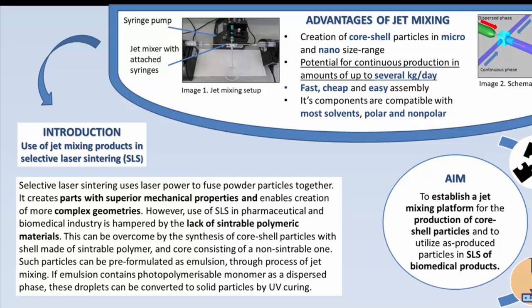So in order to overcome this issue, the aim of my PhD was to establish a platform that can create sinterable core-shell particles, which will have a sinterable polymer as a shell and a non-sinterable one as a core, and then that core can potentially incorporate drugs or any thermosensitive material. Finally, at a later stage of my PhD, I wanted to use these particles to create biomedical products.